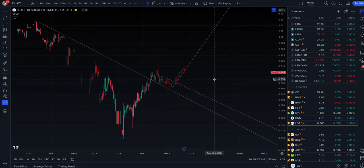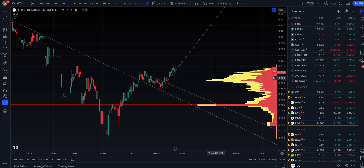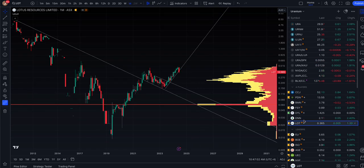So let's look at Lotus. Lotus looks like it's breaking down from this trend line. But again, there's a lot of stuff underneath us that's going to hold this up. So we may be entering a consolidation of some sort, and who's to say how long that could continue, but we can't just go up in a straight line. I know in the monthly time frame, it takes a long time for these charts to play out. So I think we just have to have a little bit of patience.